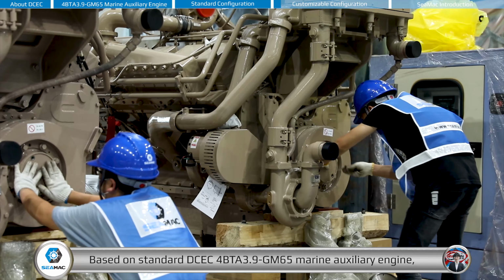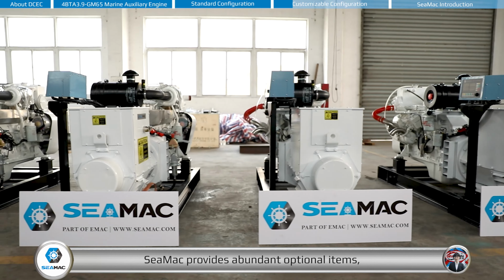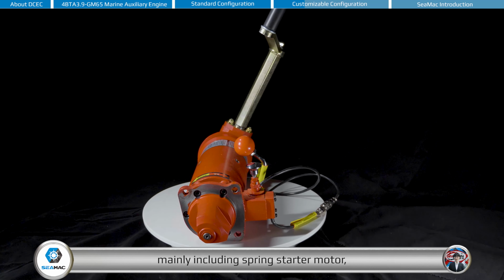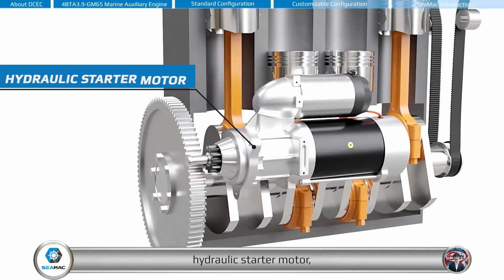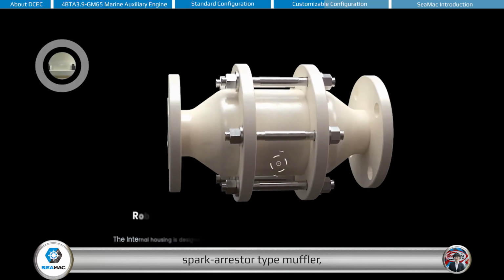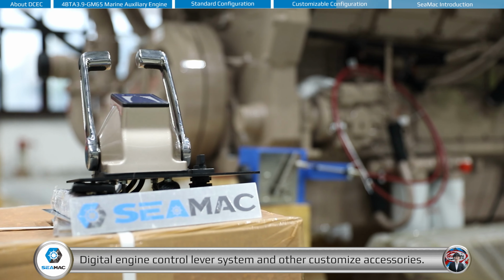Based on the standard DCEC 4BTA 3.9-GM65 Marine Auxiliary engine, SeaMac provides abundant optional items, mainly including spring starter motor, hydraulic starter motor, hydraulic clutch, spark arrestor tap muffler, digital engine control lever system, and other customized accessories.